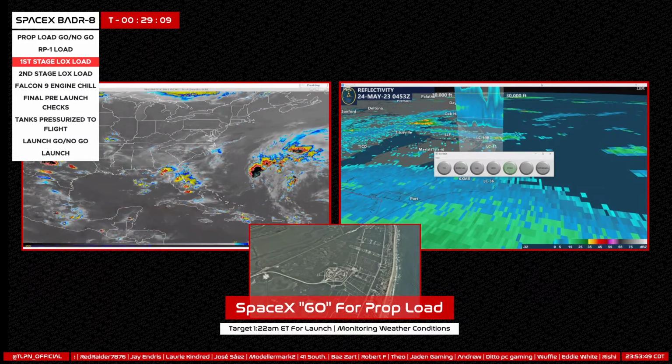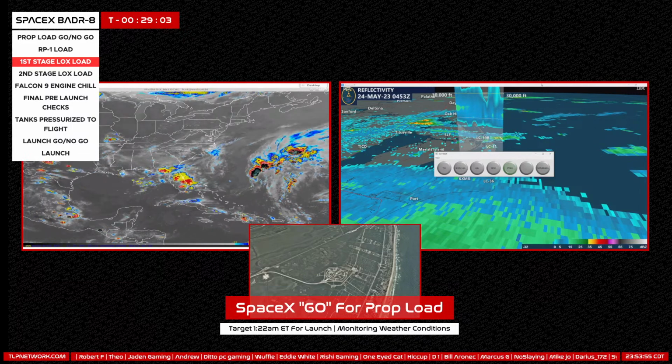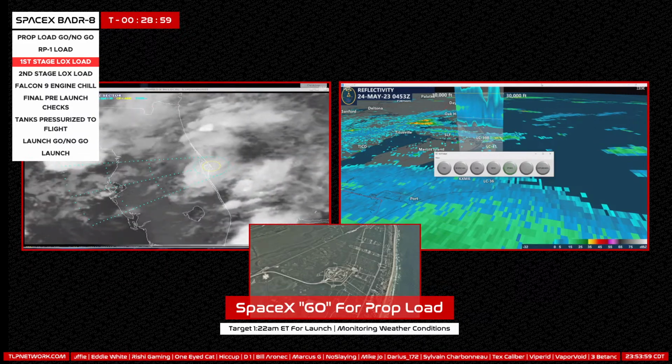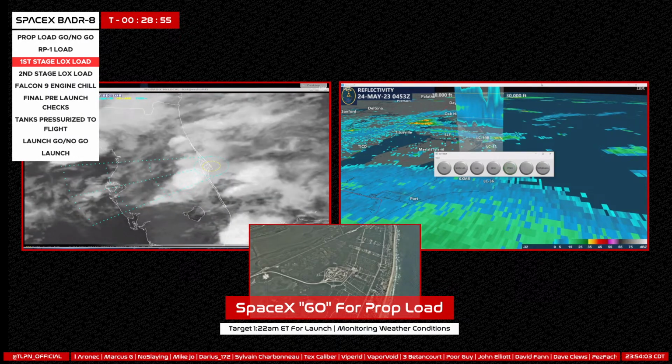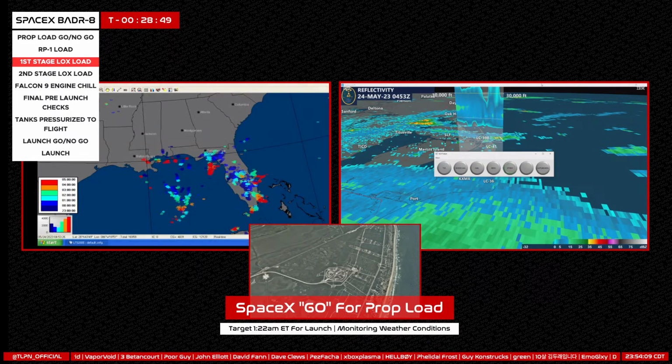If you are just joining us, welcome here to the launch pad. We are at T minus 29 minutes, 5 seconds and counting until launch of SpaceX Arabsat 7B BADR-8, launching from Cape Canaveral Space Force Station in Florida. If you're joining us on Twitter, thank you for joining us on our first launch Twitter Space. We're going to be attempting these and trying out some different ideas we have for pre-launch Twitter Spaces.